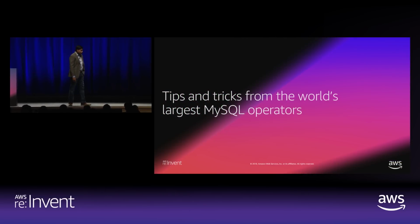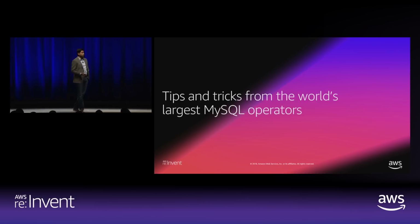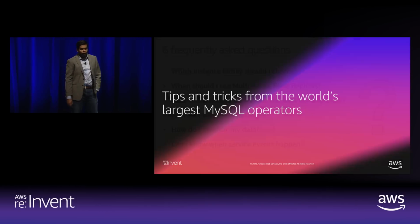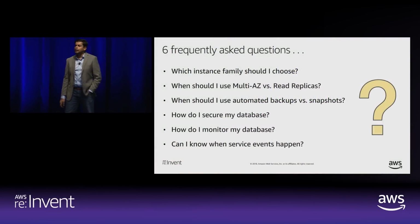With that, what I want to move on to is, hopefully I've convinced those of you who are not already running your MySQL databases on RDS to do so now. And one of my favorite things as a product manager is the interaction I have with customers, understanding their problems and giving them solutions. And oftentimes, these solutions are not about building new features. It's about providing guidance on what already exists. So I'm going to touch very quickly upon 6 frequently asked questions that we often get.